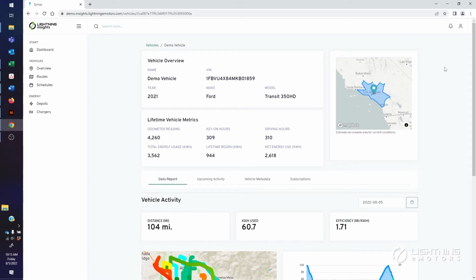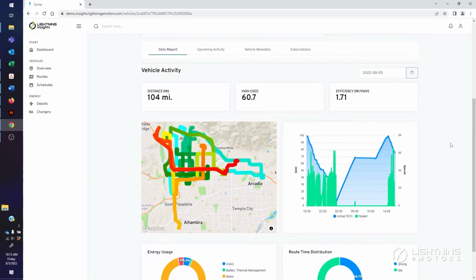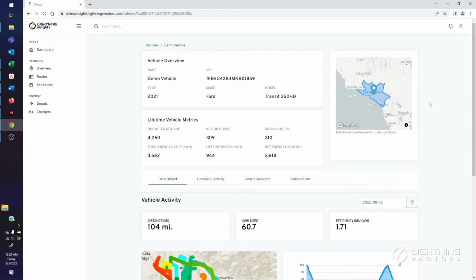If I wanted to look into this specific vehicle and its metrics from single days, as opposed to the dashboard view, which is multiple vehicles over multiple days, I can come into this view. The first thing we see when we hop into the specific vehicle view is the vehicle overview.